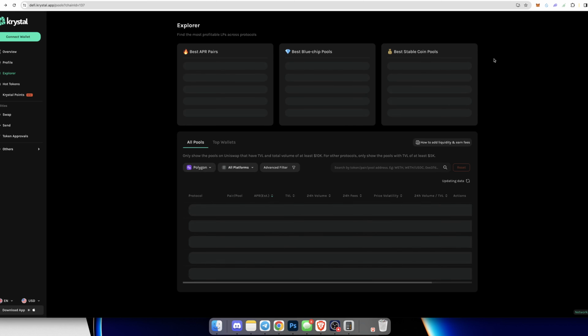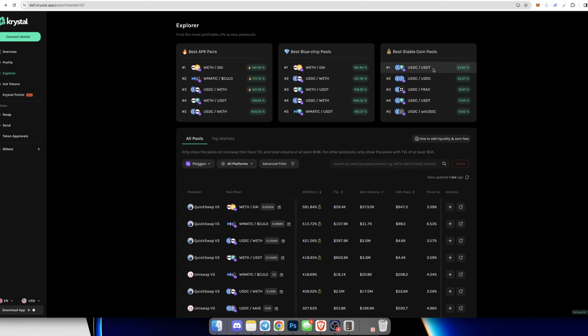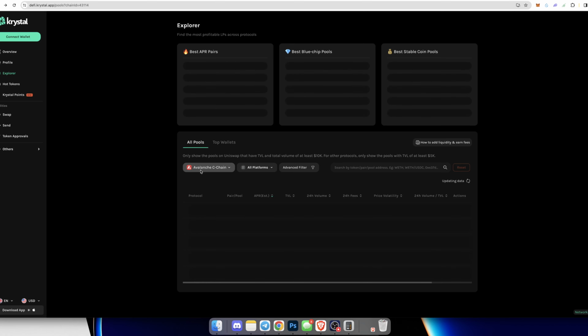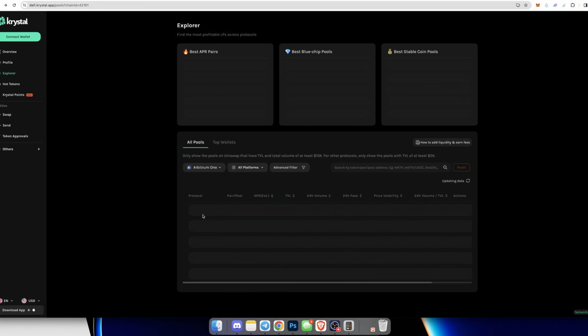On Polygon, let's have a look here. You can get 25% a year on AAVE. So again, they're probably going to be somewhere between 20 and like 50% a year on the majority of these, which isn't massive, but again, it's stablecoin pools. You're not going to have any impermanent loss because, again, they are stablecoins, which is the benefit of these.